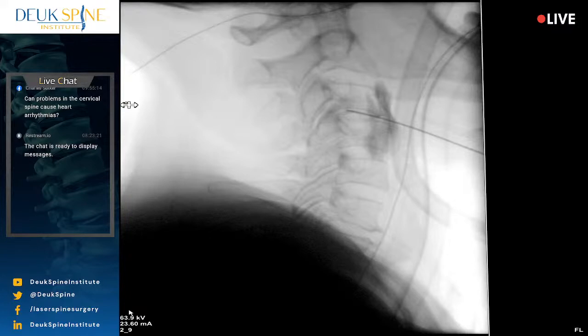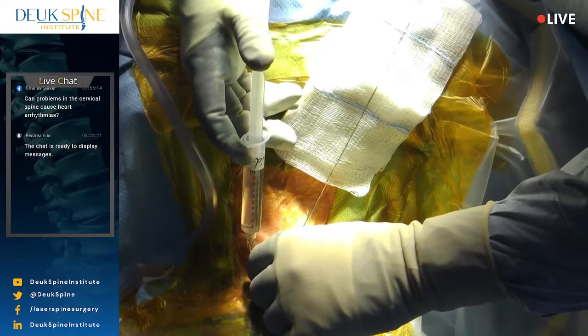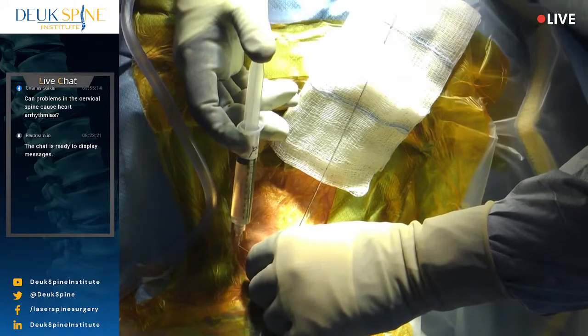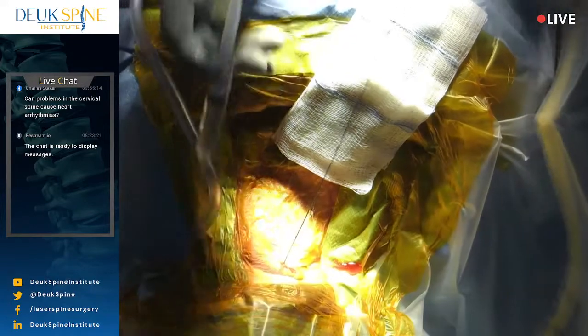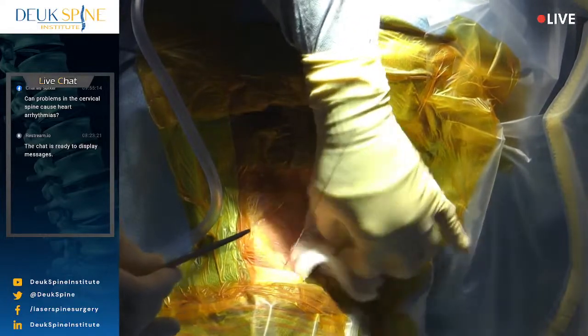The incision for endoscopic Deuk laser disc repair is 4 millimeters, I apologize. The incision is 4 millimeters. The tube that I work through is 3 millimeters. Now the outer diameter is 4 millimeters, but the working channel is 3 millimeters. So we're doing the entire surgery through a 3 millimeter tube. And I'm gonna show you that in just a minute.